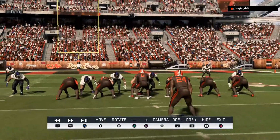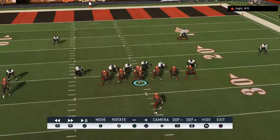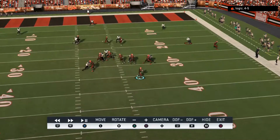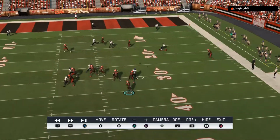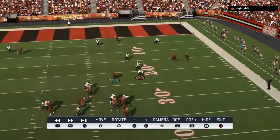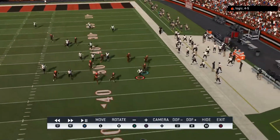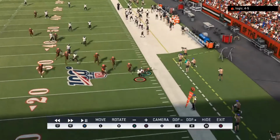I don't think I've scored a single offensive touchdown since I started this stream. I don't remember scoring an offensive touchdown with the Redskins. And if I did, I don't know who it was with. I know I had a pick 6 with Monte Nicholson. It's been all defense for me.